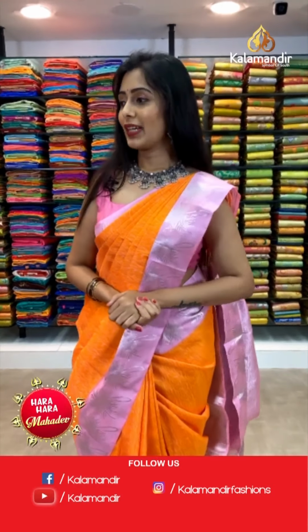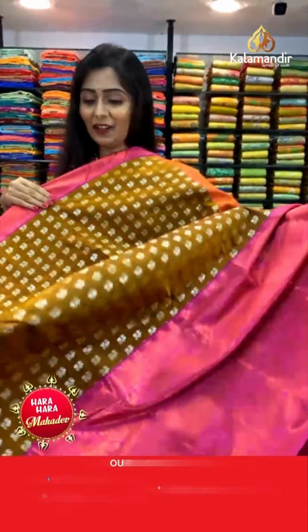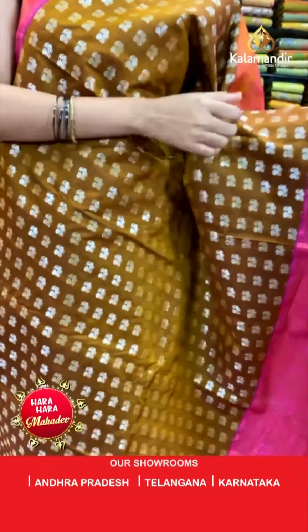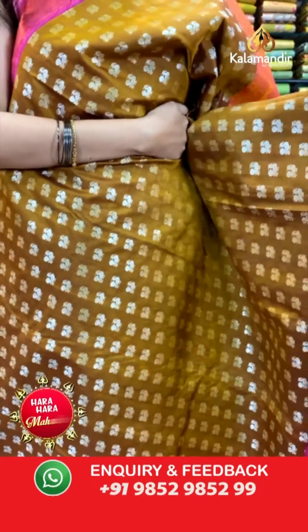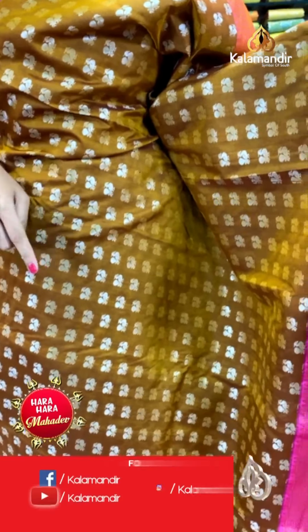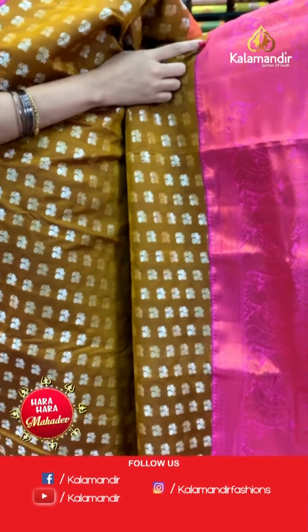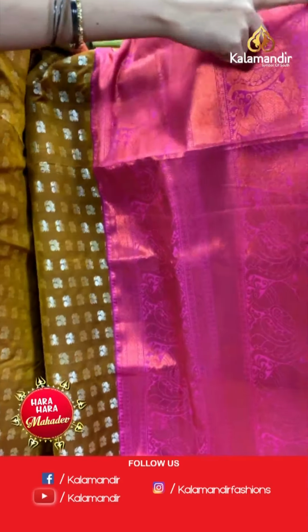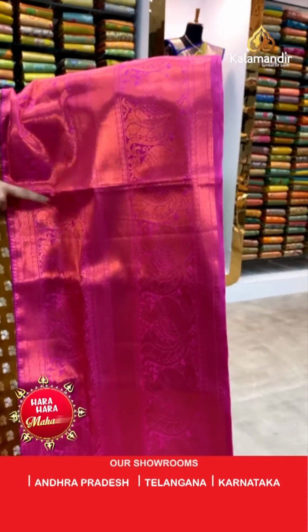Yes, let's have a look at the next one. Here we go with the next one. Brown and a pink combination saree. All over the body, we have got simple silver zari peacocks design. Coming to the border, we have got a very big border in contrast pink color with the golden zari peacocks design over it.